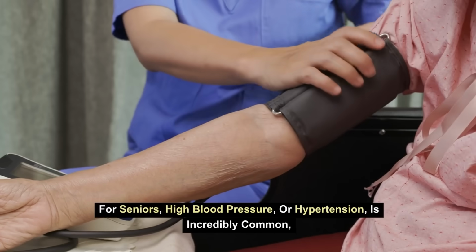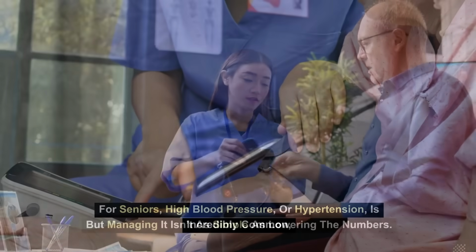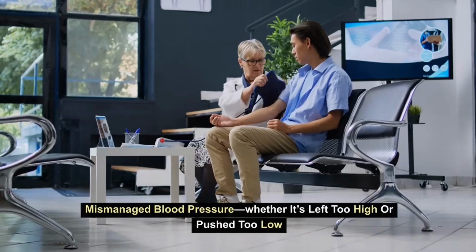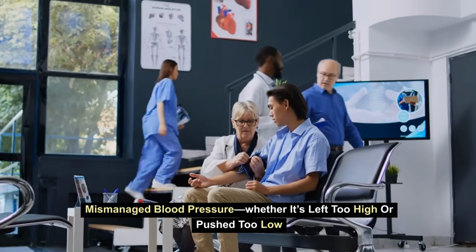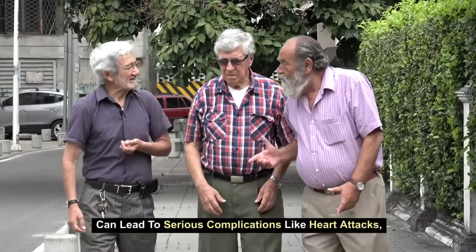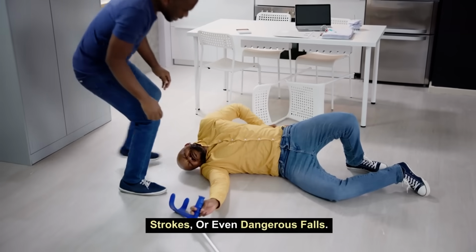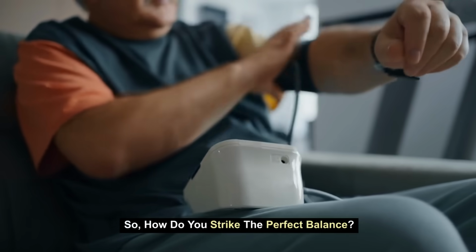For seniors, high blood pressure, or hypertension, is incredibly common, but managing it isn't as simple as lowering the numbers. Mismanaged blood pressure, whether it's left too high or pushed too low, can lead to serious complications like heart attacks, strokes, or even dangerous falls. So, how do you strike the perfect balance?